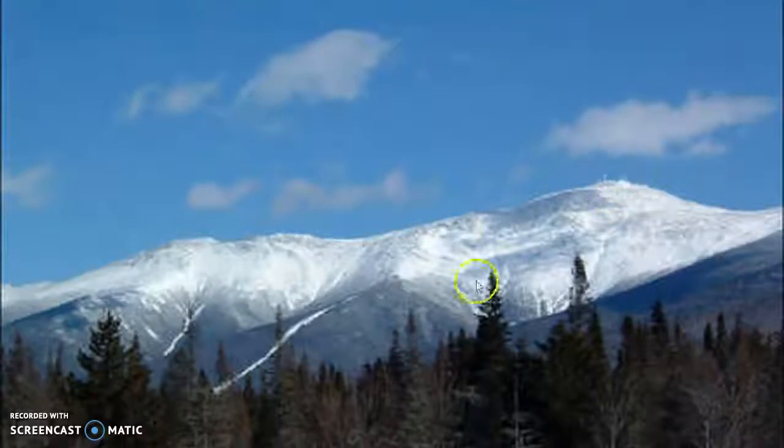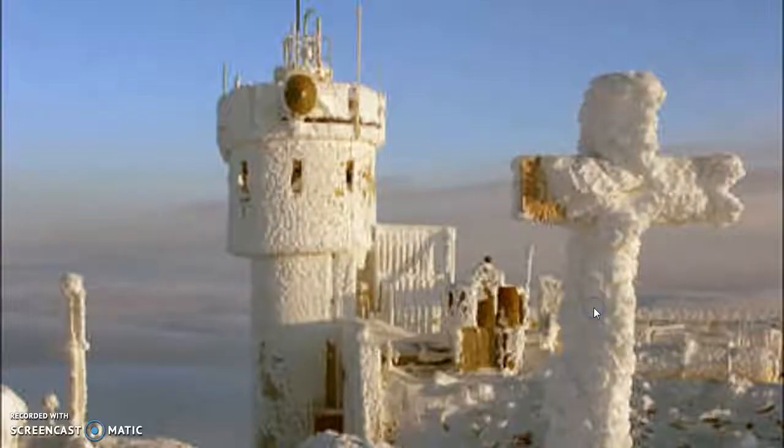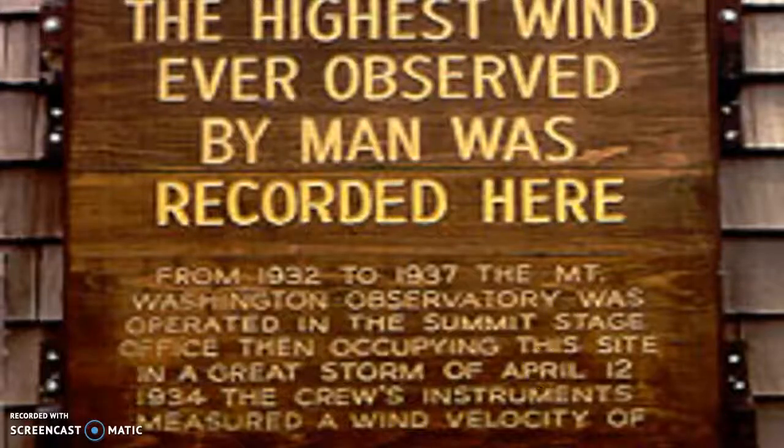And here we could see it over there too, a little grainy. Anyway, here's the top of the mountain. Again, a lot of that ice buildup on top of the weather instruments. And here it is here too. One of the things that makes Mount Washington so famous is that it's known for its high winds.